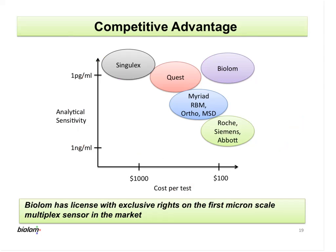So the competitive advantage chart shows where Biolom stands, on the right and upper side. It has a high analytical sensitivity and lower cost. In addition to this, Biolom has the license with exclusive rights on the first micron-scale multiplex sensor in the market. So we think that this will be a huge competitive advantage over our competitors.